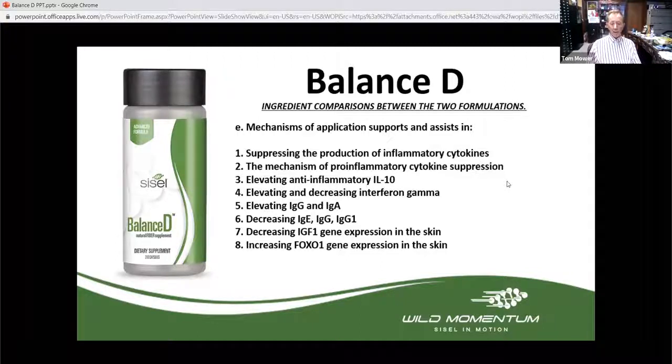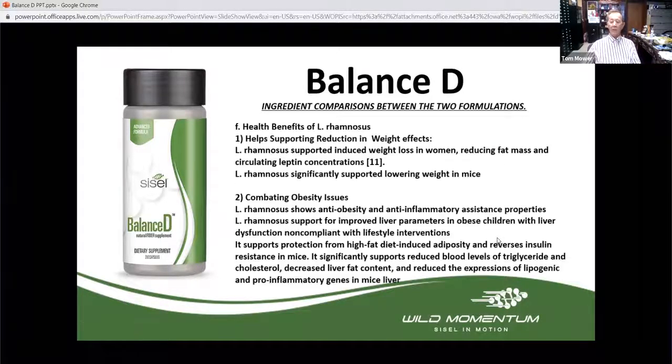Then it decreases IGF-1 gene expression in the skin. That's very important, because now they found out that IGF-1 has some carcinogenic properties too. And then, of course, the other thing, it affects gene expression. That's epigenetics within the cells.